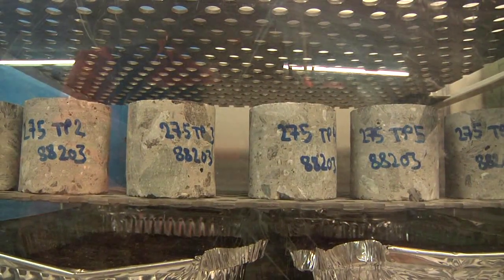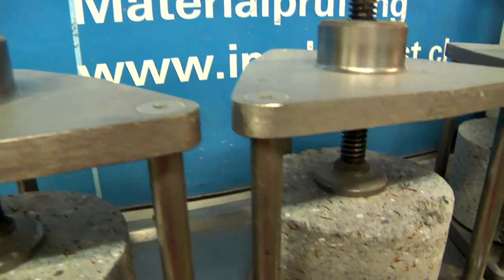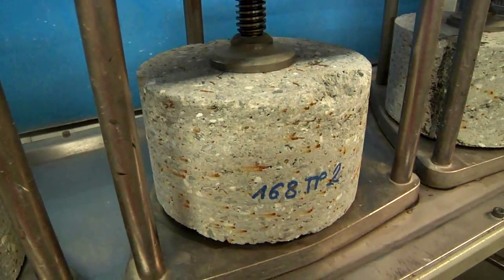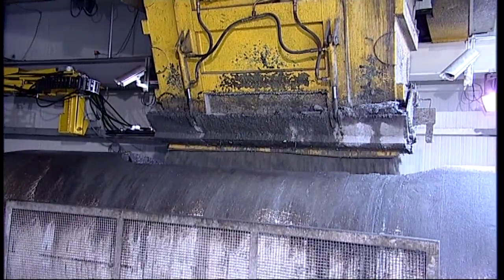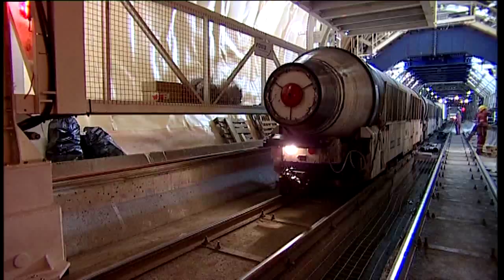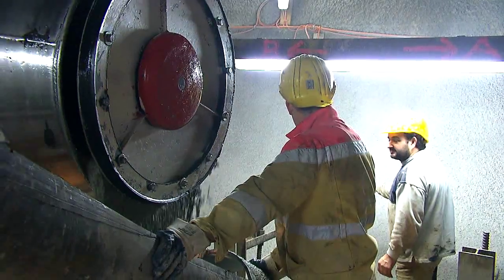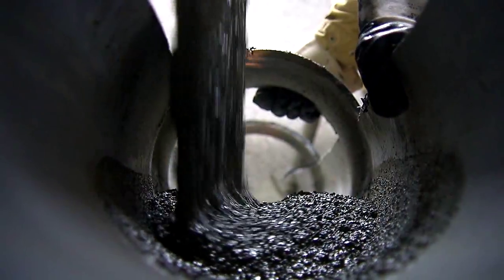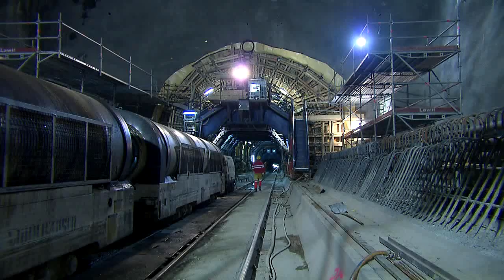The quality is checked by engineers in the concrete laboratories. The concrete must fulfill the high specifications at all times. The finished concrete is delivered directly to the construction sites in the tunnel in mixing drums, a logistical challenge. No matter how far it has to travel, the concrete must arrive at its destination at the right time and in the right consistency.